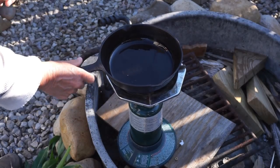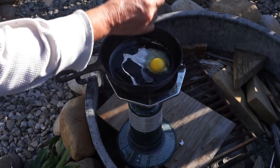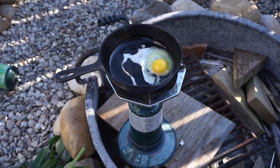Monty gave me this skillet, so I want to thank you, Monty, for my skillet.